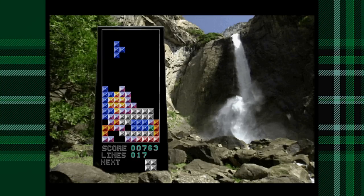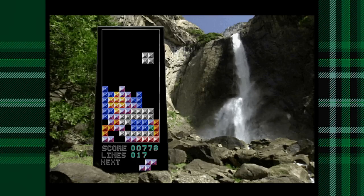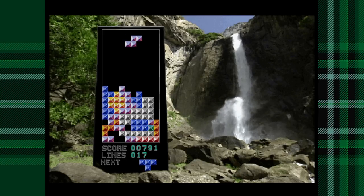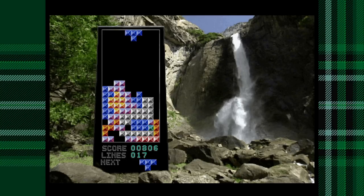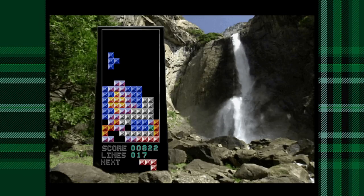I mean, can you blame people? This has got the vaporwave thing down. This whole game just screams aesthetic. Other than that, there ain't really nothing special about it. It's just Tetris. But there is something bad about it. They managed to screw up Tetris.